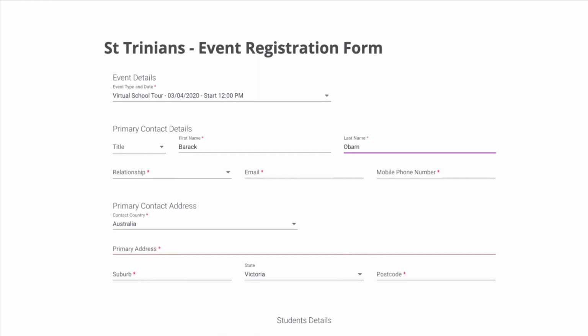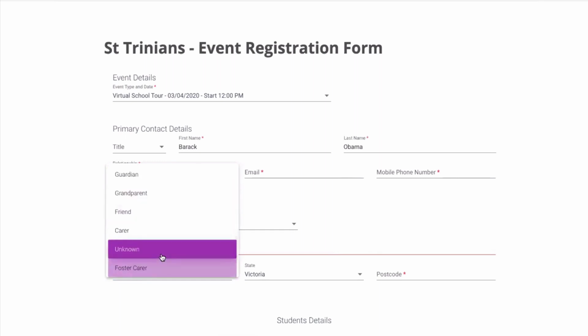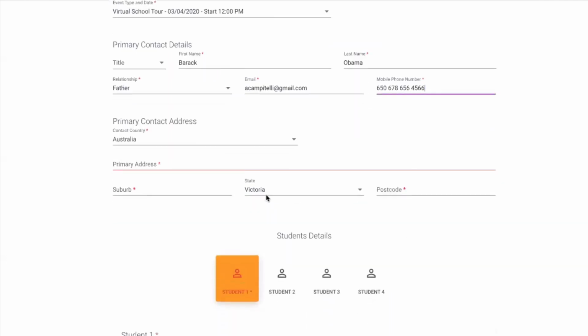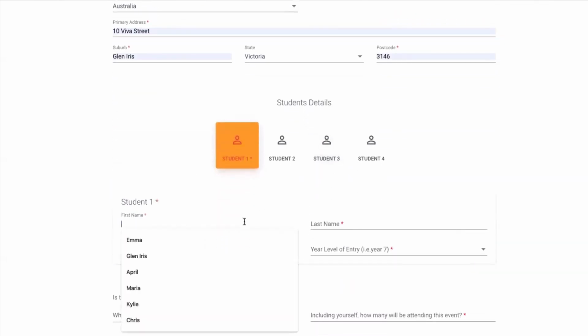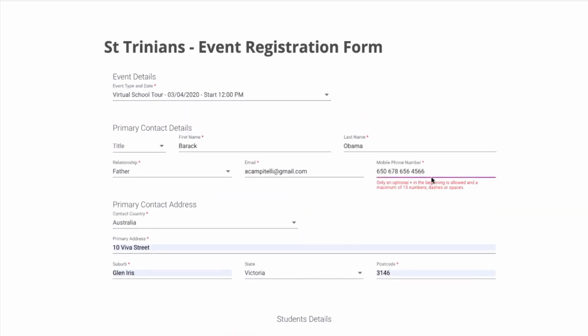Okay, so Enquiry Tracker allows you to have unlimited upcoming events, and you can call them what you like. You can see certain fields have been turned on and certain fields turned off. Certain things have got a red star next to them. You can control this sort of thing. Anthony's typing in the parent, Barack Obama. He's the father. He's put in his email and his mobile phone. This has got address visible, so he's popping in the address, Melbourne for a moment. I think you might have just on the mobile phone number, Anthony, if you want to go back and fix it.